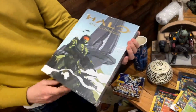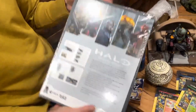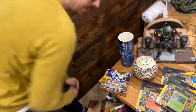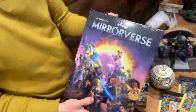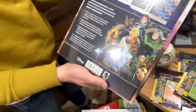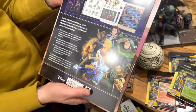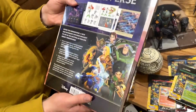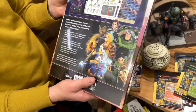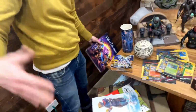Also from Dark Horse, we have the Halo Encyclopedia, the fun illustrated cover, and everything you need to know about Halo. Art of Disney Mirrorverse, the world of Mirrorverse. Same thing, character designs, lots of fun, Disney video game, fun facts and features, giving you insight as to how they've turned each of these characters into each kind of RPG-driven stereotype that you'd have on your team.